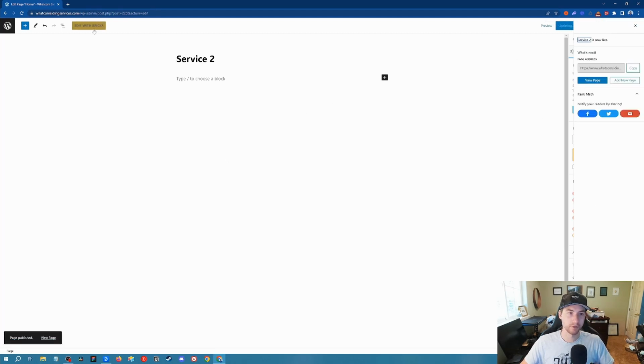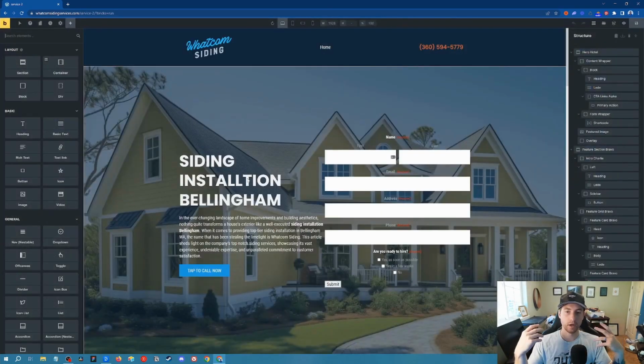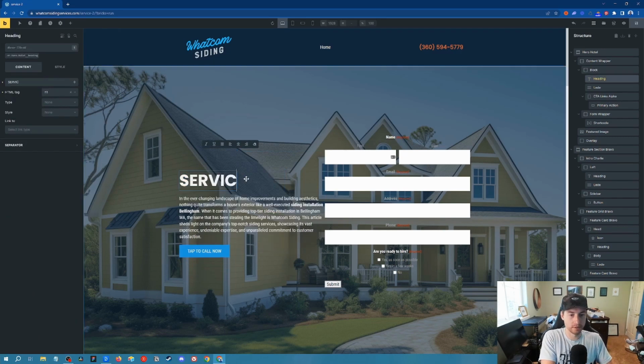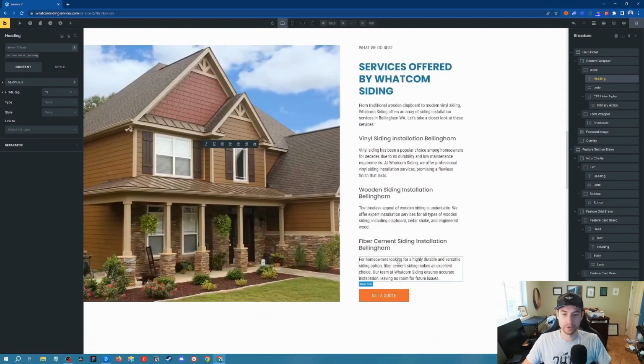And after this publishes, we're going to edit with Bricks. And ideally, you would have all of your content already done in ChatGPT. You would have it create a topical map of whatever niche you're doing and really drill down into all the individual service pages. You would have ChatGPT write all of those service pages, and then you would just come in here to change the content. So this would be Service 2. You would come in here, change all this content.